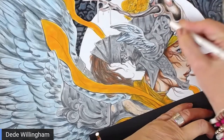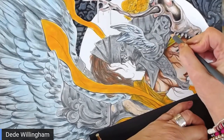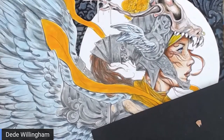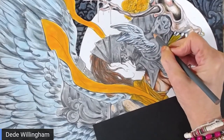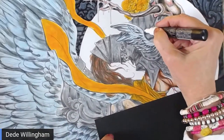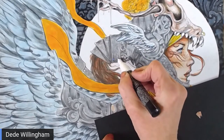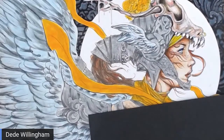Go back in there with some highlights in a little while. And then there's these little screws, little bolts or something. All kinds of little details. There's more of those little bolt things, like the little armors being held together with those. I don't see them right there, but I'm going to put some extra little bolts in there because it looks cool. Why not?